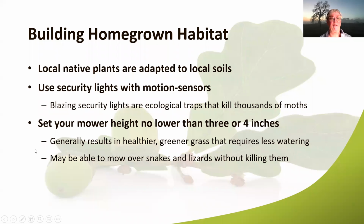If you're going to mow, and oftentimes we may not have a lawn, I have pasture grasses, and pasture grasses may not be the right thing, because I don't have animals that feed on them, but I do need to mow for fire safety on my property. And so keep your mower deck as high as possible.